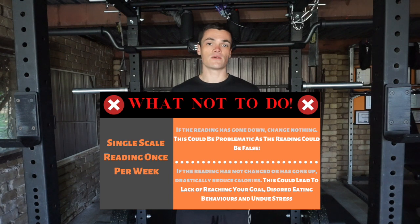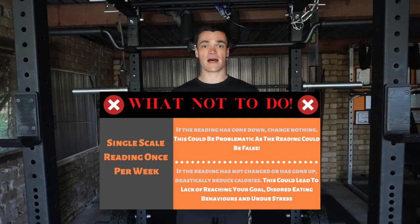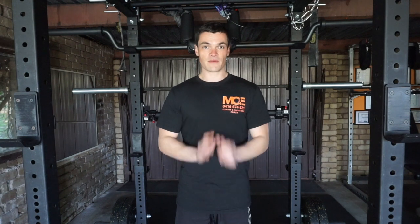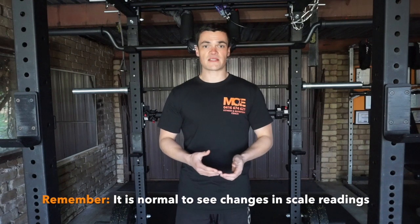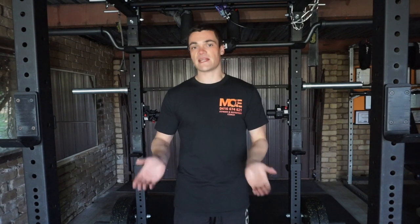But if it hasn't, or even if it's gone up, people tend to make hasty and recklessly restrictive decisions that could make it very hard for them to reach their goal. Often cutting calories extremely low and then binge eating when things don't go as planned. But remember, it's perfectly normal for the scale weight to fluctuate from day to day for a variety of different reasons. So using this reactive type scale method is destined for failure and often the development of disordered eating behaviours.